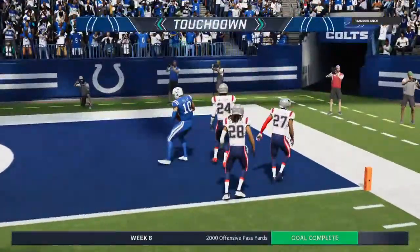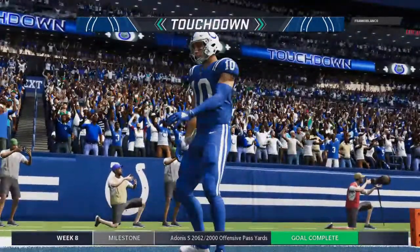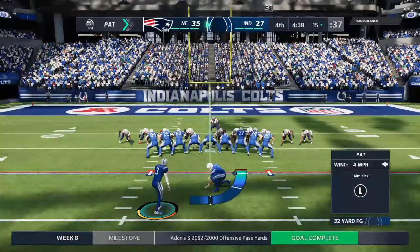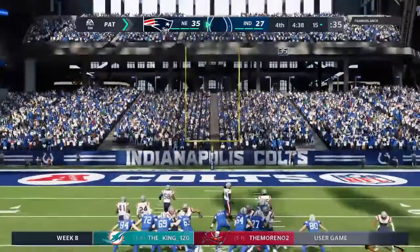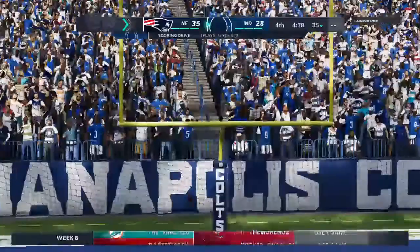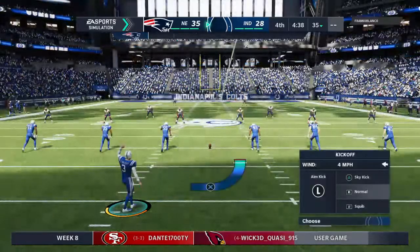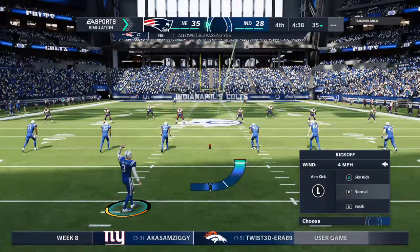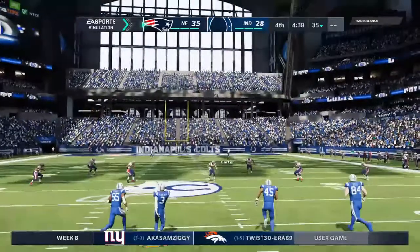Touchdown, Indianapolis. Adam Thielen with his 2nd touchdown of the game and 5th on the year. And the Colts able to get this back within a touchdown. And he'll bang that one through. Makes the score Patriots 35, Colts. So after the touchdown, here's Blankenship kicking off.